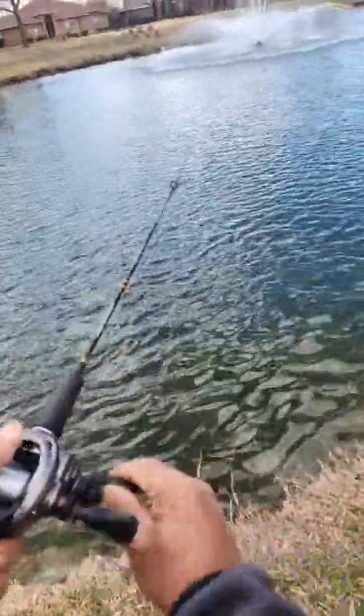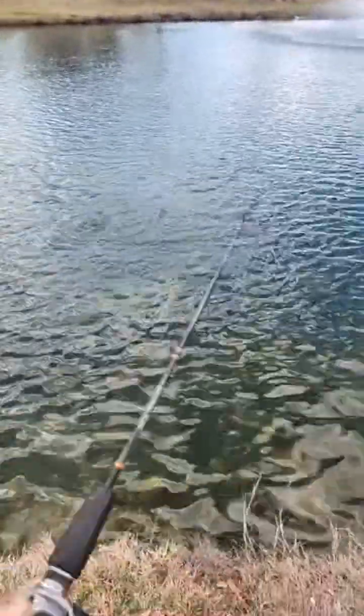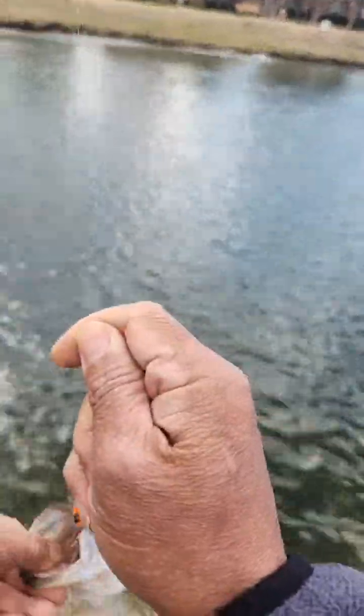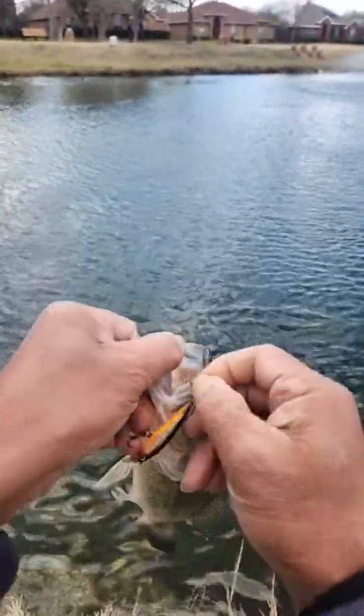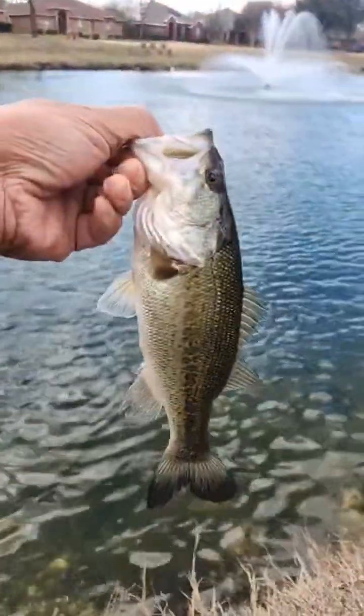Oh, there's a hit. All right. Oh, yes. There's one. Okay. Good to know they're still here to bite, even though we got that front coming in. It's on that Rapala X-Rap, 2.5 inch. Fish on, baby. Fish on. All right. It's a start. You can feel that wind blowing. All right. First fish of the day is going to be a bass on the Rapala X-Rap.